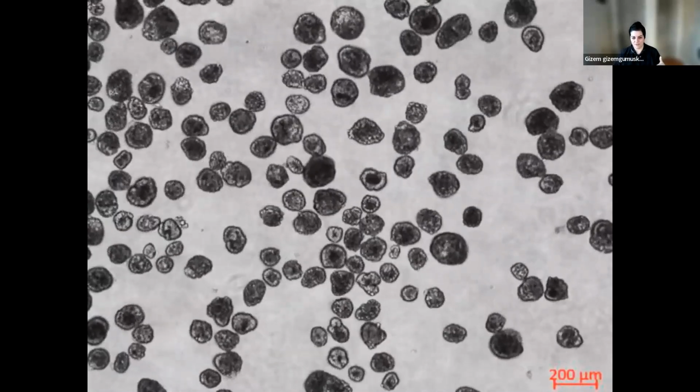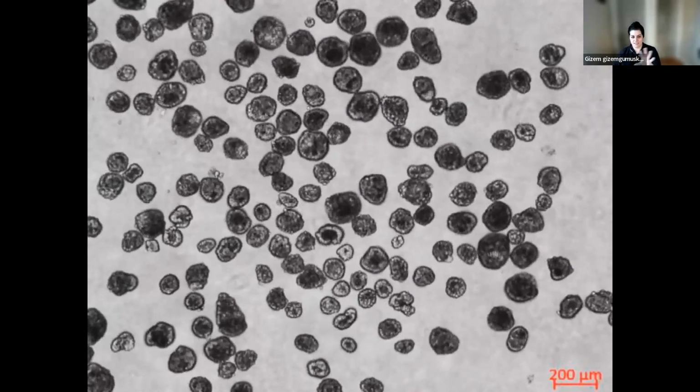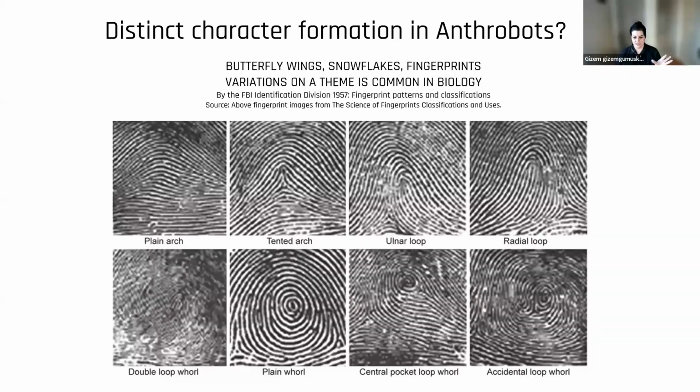And to dive a bit more into that, we've asked the question, could there be character formation here? All of these guys pretty much look the same, kind of a variation on a theme, which is a very known thing in nature, like fingerprints, right? They all look similar, but none of them the same, very much like Anthrobots. The same phenomenon is seen in butterfly wings, snowflakes, fingerprints here. I don't have it here, but also shark teeth.